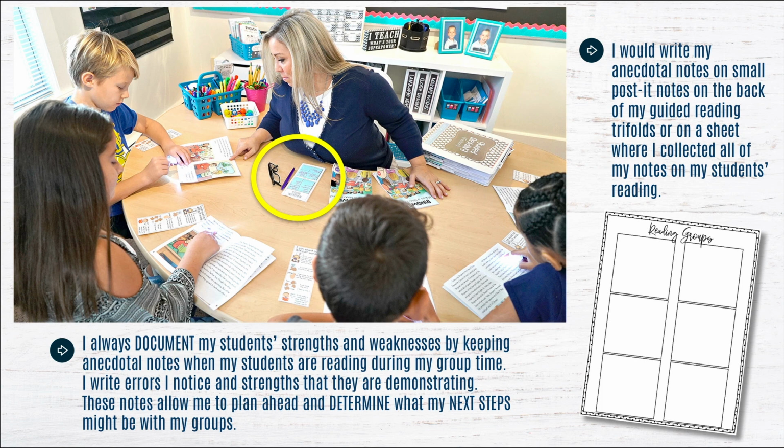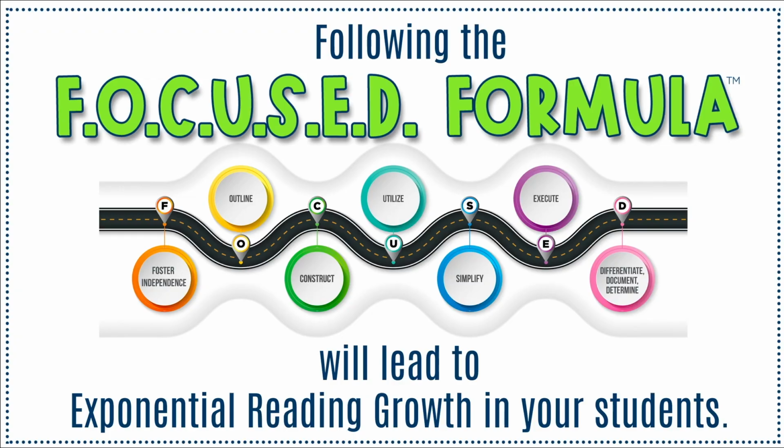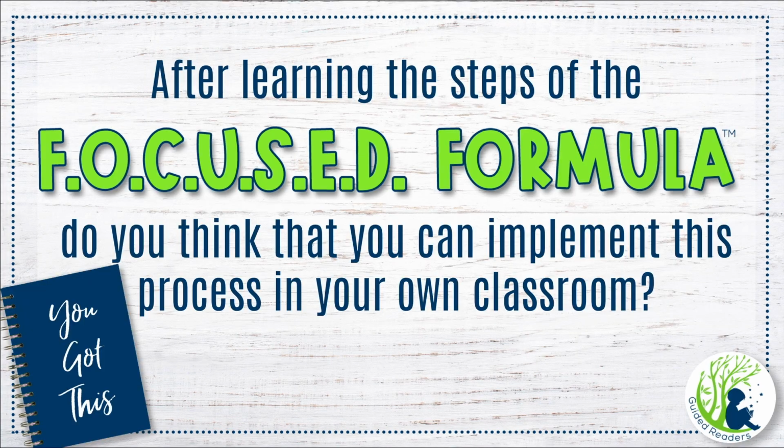with those particular groups. So following the focused formula will definitely 1000% lead to exponential reading growth in your students. That I can absolutely promise you, because I know, because I did it in my own classroom. In my own classroom, I did this.